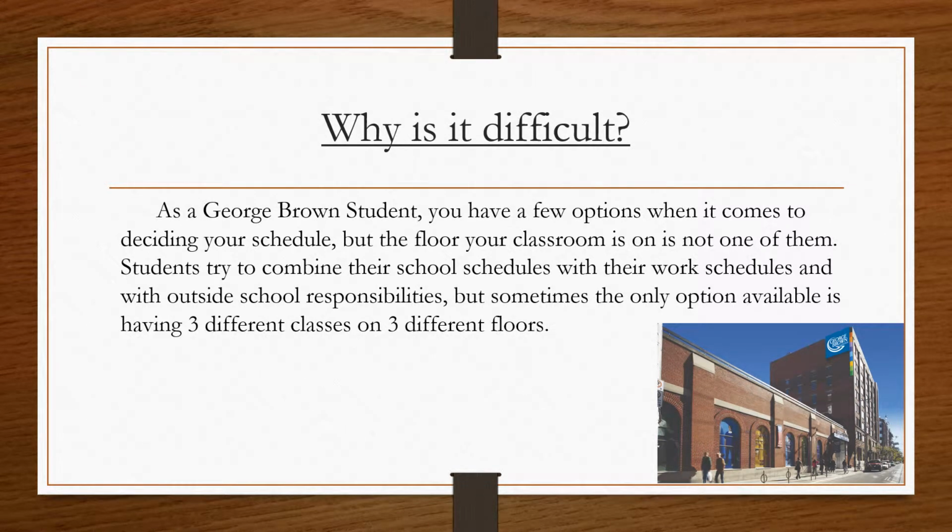Why is it difficult? As a George Brown student, you have few options when it comes to deciding your schedule, but the floor your classroom is on is not one of them. Students try to combine their school schedules with their work schedules and with outside school responsibilities, but sometimes the only option available is having 3 different classes on 3 different floors.